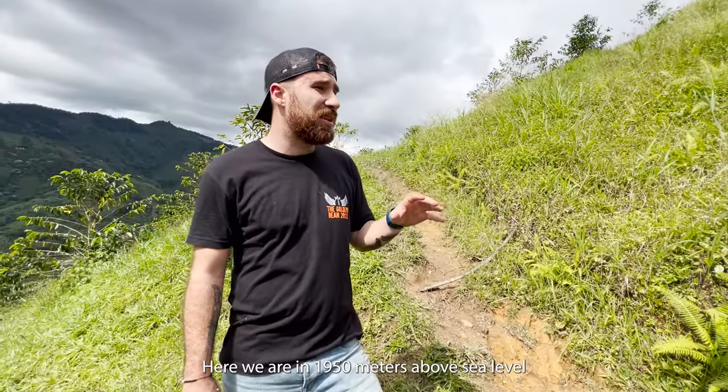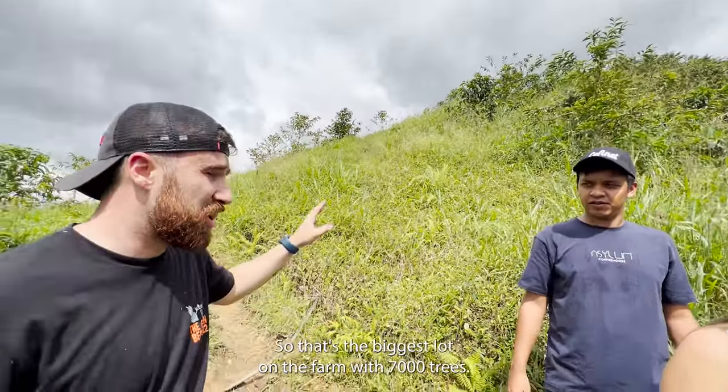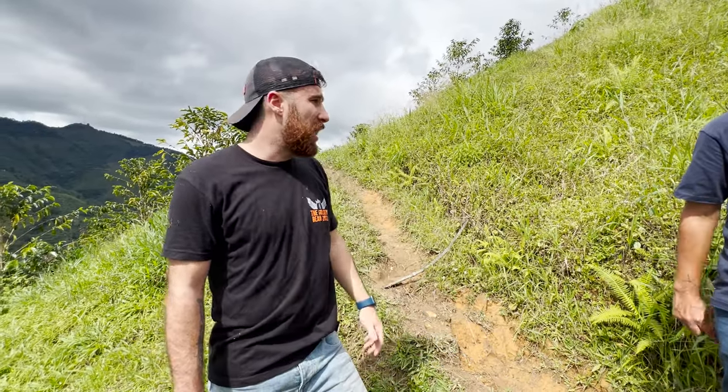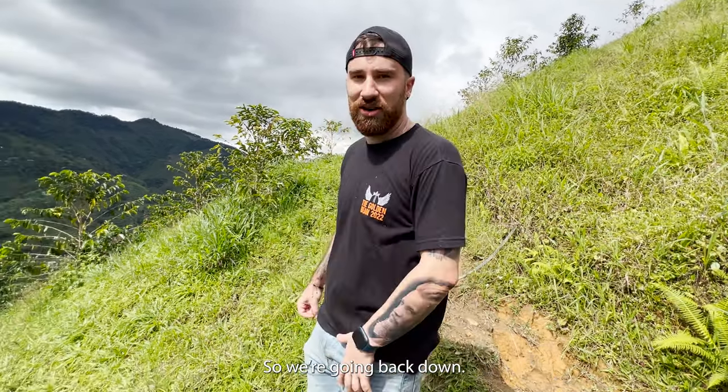Here we are at 1950 meters above sea level. From here to 2100, it's only Red Gesha. That's the biggest lot in the farm with 7,000 trees. Even if we just keep walking, all we're gonna see is just Red Gesha. So we're going back. Yeah.